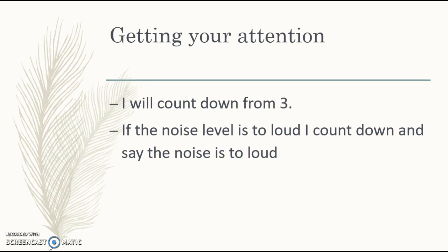So, getting students' attention, I will count down from 3. If the noise level is too loud, I will count down and say the noise level is too loud, and I expect students to bring it back down to an appropriate volume. I do a lot of group work, so this is really important that students know how to bring it back down to appropriate classroom level.